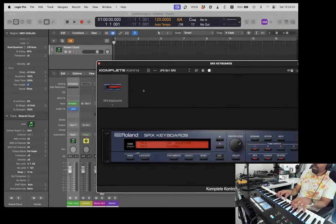JP8STR18X, something like that. That's a very weird title. JP8STR1SRX. It's a long name. I'm trying to get the name of that, because that's a very weird thing. M-E-R. Just M-E-R is the name of the preset, apparently.